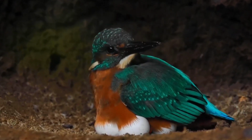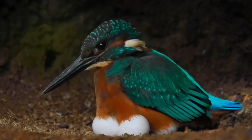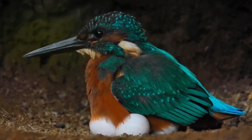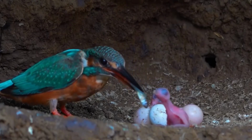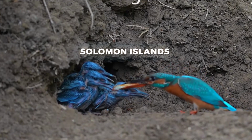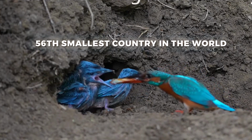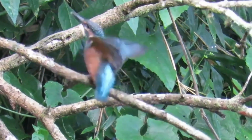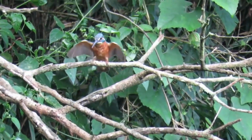Other Asian hotspots include Papua New Guinea, which houses 34 kingfishers including 6 that are found nowhere else, the Philippines, which is home to the second highest number of endemic species and the highest proportion of endemic species at 47% or 9 of its 19 species. And finally, the Solomon Islands, which, although it is the 56th smallest country in the world, houses the 5th highest number of kingfisher species and the 2nd highest proportion of endemic species at 44% or 7 of its 16 species.